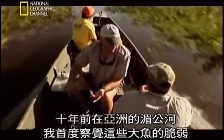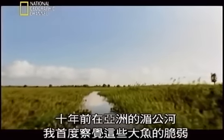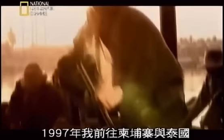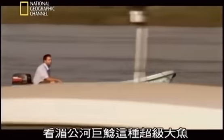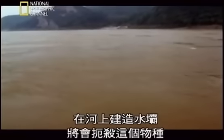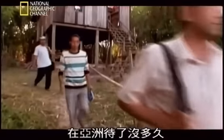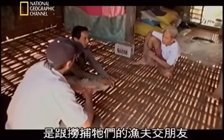I first learned how vulnerable these giants could be a decade ago on Asia's Mekong River. I went to Cambodia and Thailand in 1997 and returned again a year ago to see if one megafish species, the Mekong giant catfish, traveled up the Mekong River to spawn. If they did, future plans to dam the river could prove fatal to this species. I wasn't in Asia too long before I realized the best way to find megafish is to make friends with the men who catch them for a living.